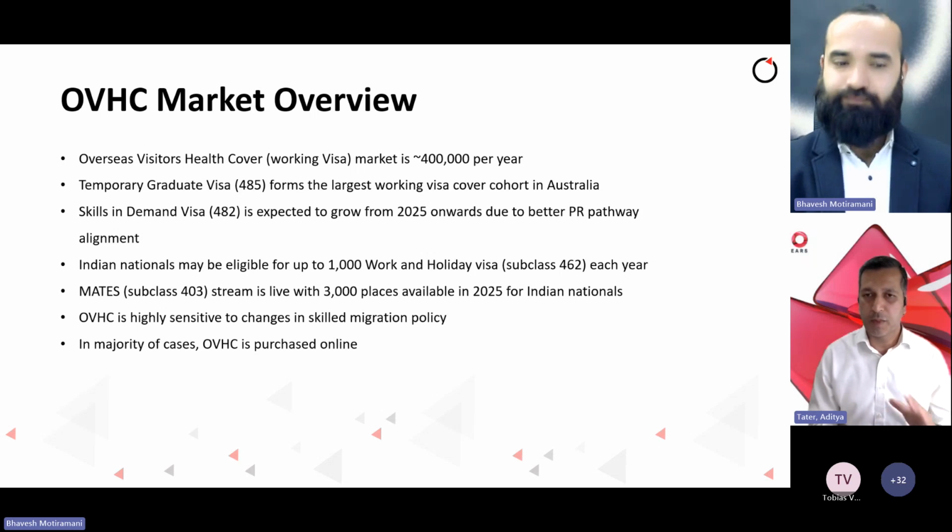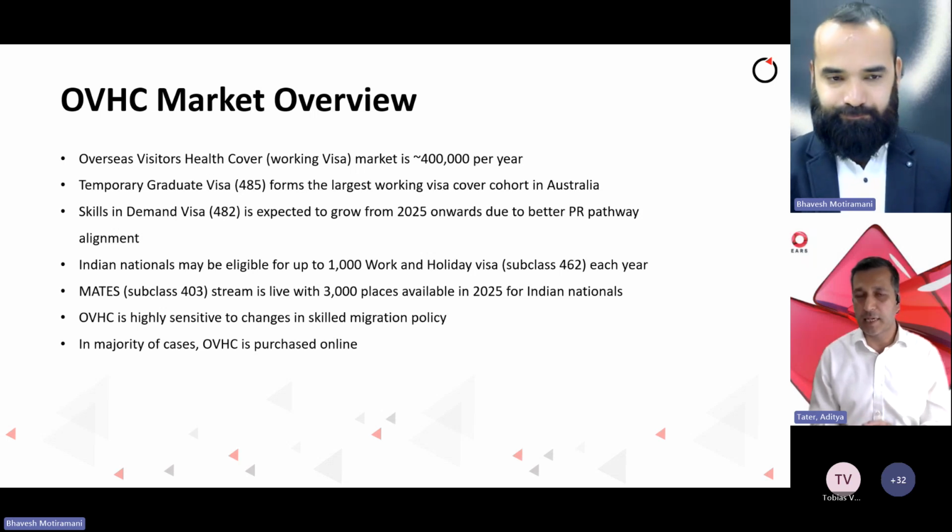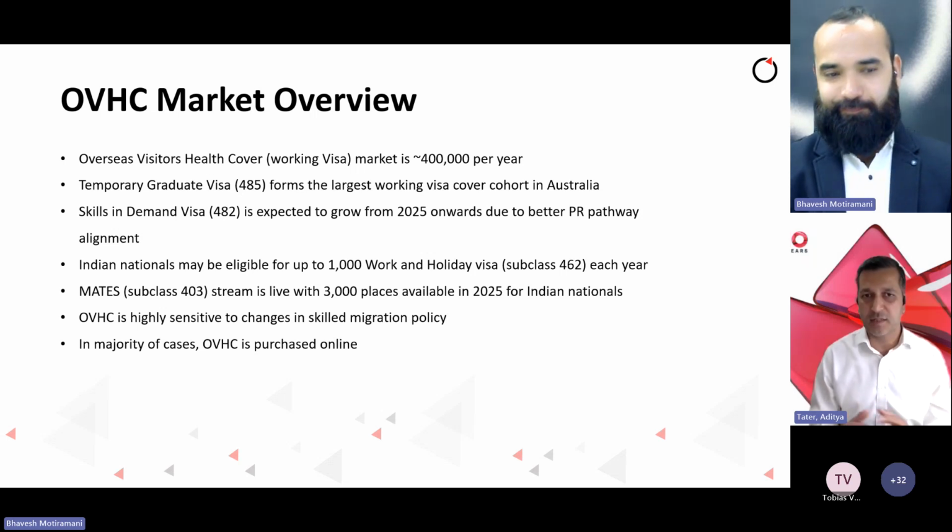But again, in the majority of cases, and many of your clients would be aware of this, health insurance is purchased online. It's easy to purchase, it's fast to use, and Conze does a good job with that.